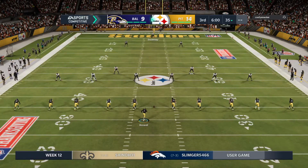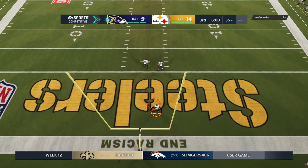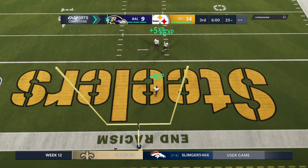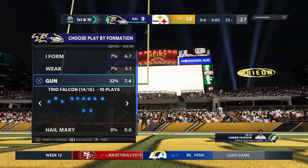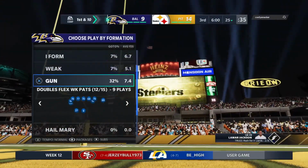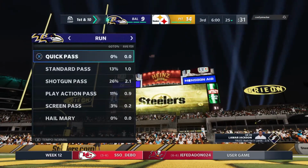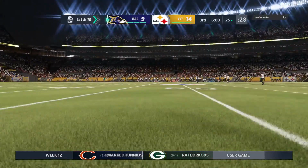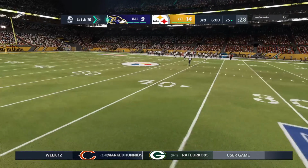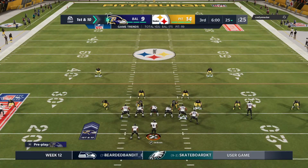The Ravens set to receive the football, trailing here as we resume action in the third quarter. The Raven offense set at the line for this next drive.